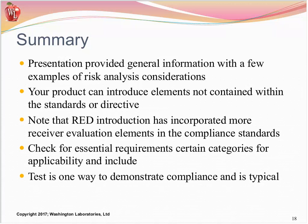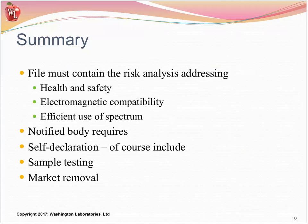A lot of the standards, you just simply do the test and evaluation. I met the requirements. I have, in fact, the risk is now at an acceptable level because the standards have been met. So don't hesitate to think that way. Your file needs to include this risk analysis, addressing the health and safety, electromagnetic compatibility, and the efficient use of spectrum. So your file needs to take care of that through your risk analysis. Your notified body is going to require this. And if you do a self-declaration because you went with a harmonized approach, well, your file still needs to deal with it. Did I deal with this to the harmonized standards? Did all of my risks get addressed by applying the harmonized standards, or were omissions present?